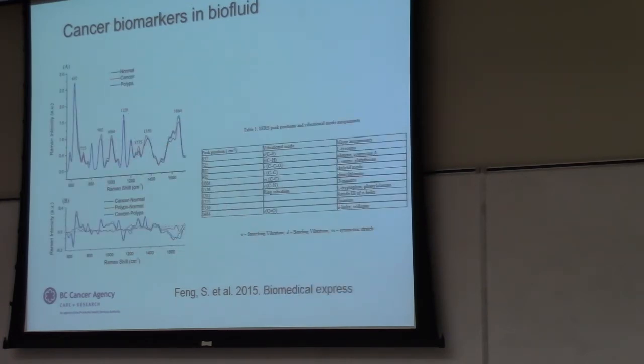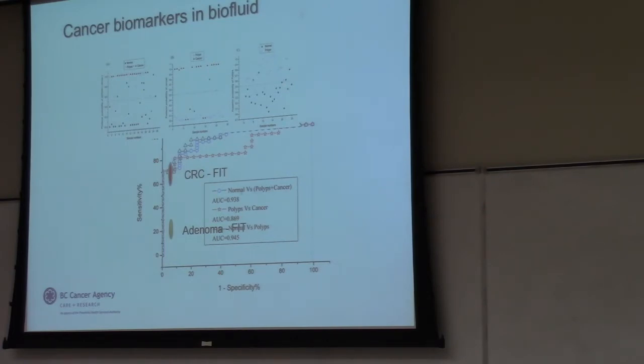This is a study I did with one of the postdocs in our lab. Essentially, we collected blood samples from a group of patients, both normal and with cancer and polyps, which had been confirmed clinically by a gastroenterologist. We prepared all these nanoparticles and did the SERS measurements, and we were able to identify all these Raman peaks that are correlated with biomolecules that can relate back to the biomarkers of cancer and cancer precursor lesions. So this is the result.